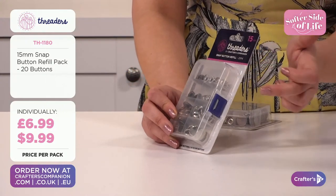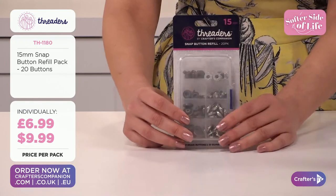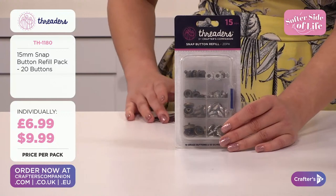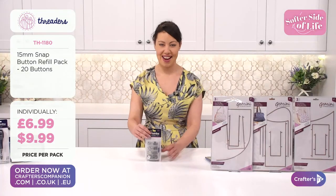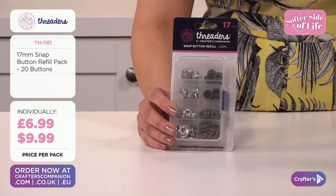I have easily paid £2 for a box like this that has a little snap on it. So I think that's great, you're getting that included. Anyway, $6.99 for you again with the reusable box. And then last, but by no means least, the largest ones for now. And we have got 17 mil on these ones.